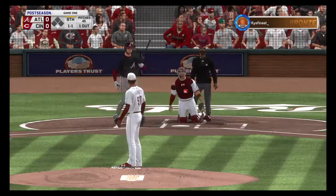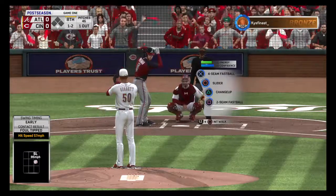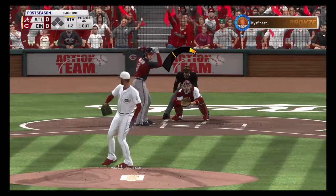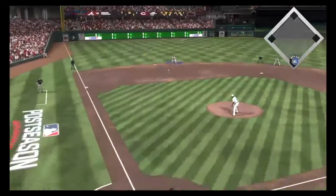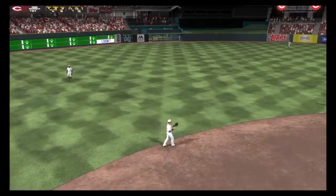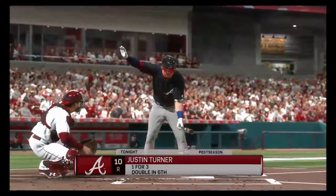And this will be fouled away. Well, he's out in front of that breaking ball right there. Not surprised. I was after that fastball. Nice job of pitching, kind of keeping him off balance. And here's a ball hit in the air. Suarez ranges back, and he has it for out number 2.